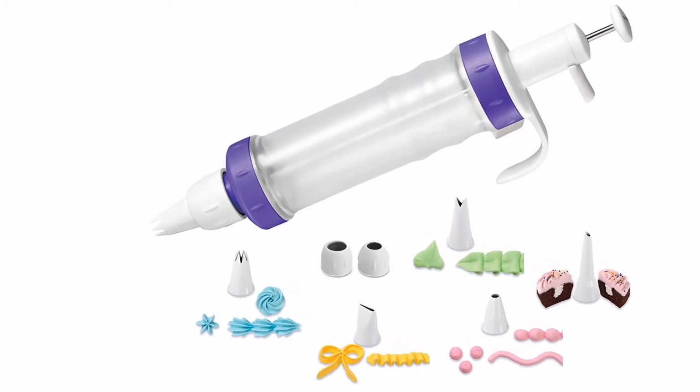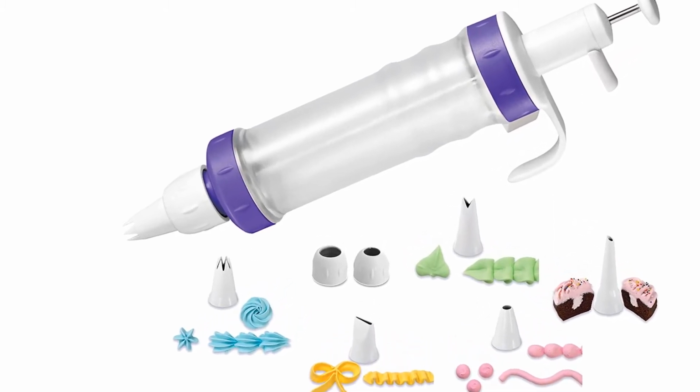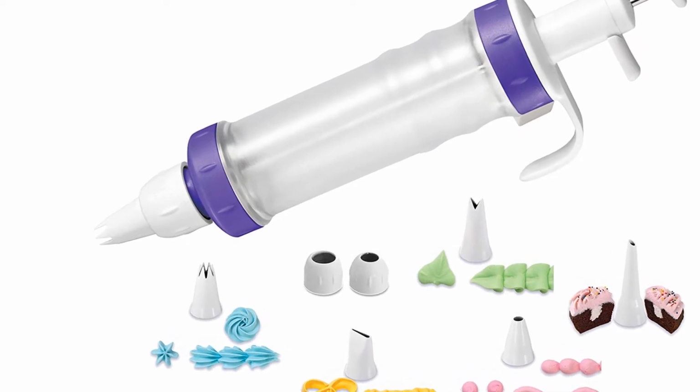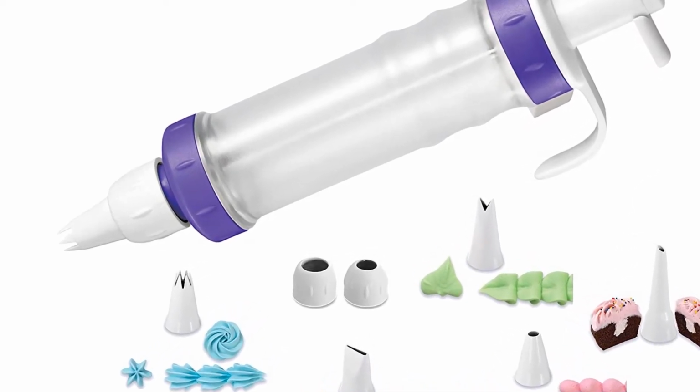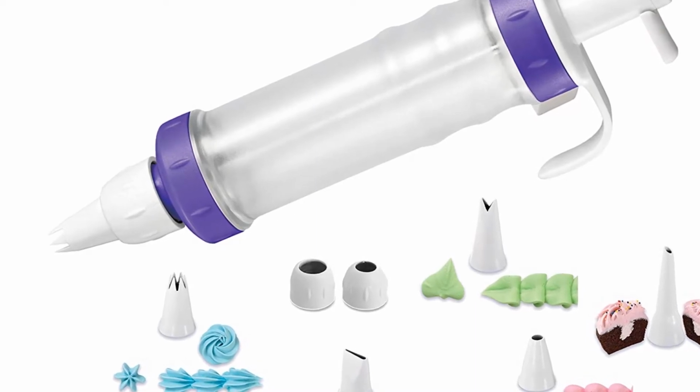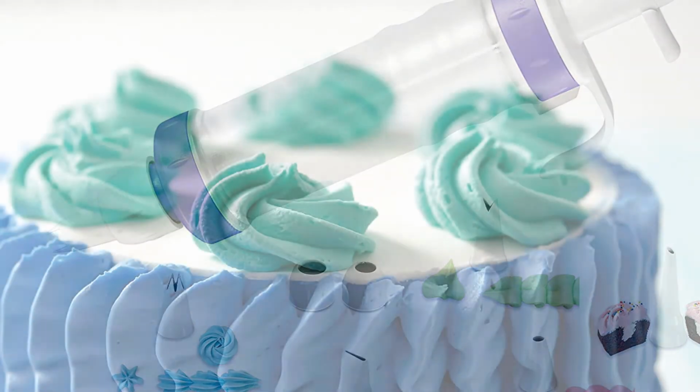It is a durable kitchen-grade product. If you are rough on your kitchen devices, the risk of it breaking over time is slim. It will serve you well for long. Are you looking for a high-capacity decorator for personal or professional use?